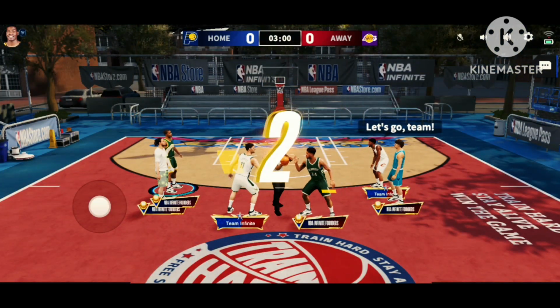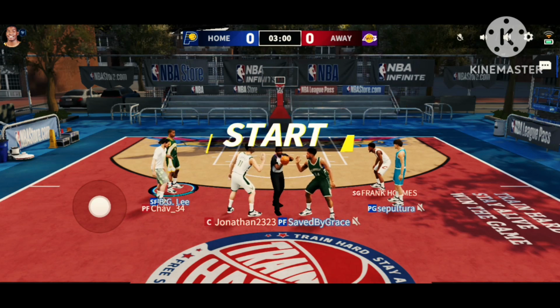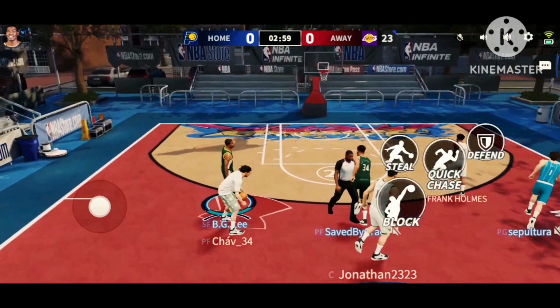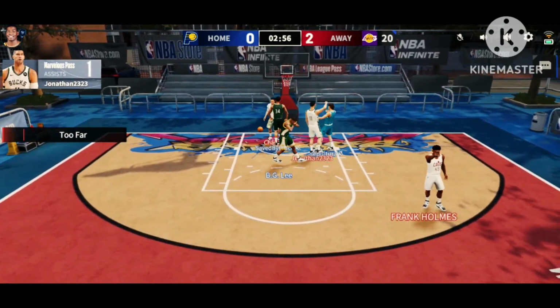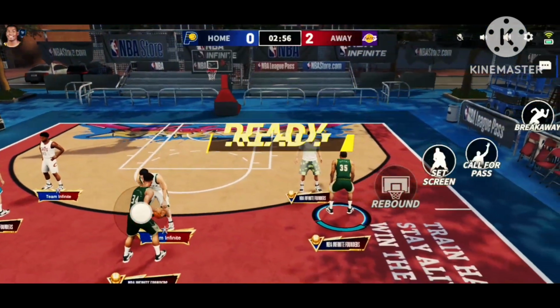All the players are ready. Get ready for the game to begin. The offense is moving up the court. Jordan finishes with a soft and easy dunk.